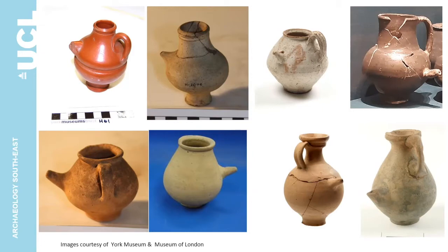As we have such a wide audience, just as a quick explanation, they are characterized by having a spout. As you can see here, it can protrude from the lower body or the midway point. Generally, they have a very small borehole. They are small, a height range of 60 to 150 millimeters. The girth of the vessels ranges from between 60 to 98 millimeters.